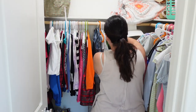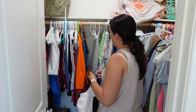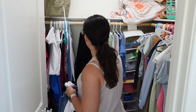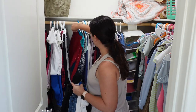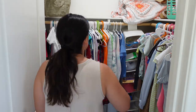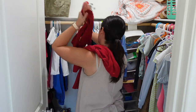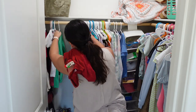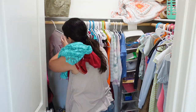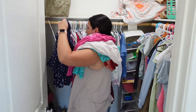So my daughter Fiona is almost 9, and she has a bunch of clothes that it's just not her style anymore. I don't know about you guys if you have kids, but I feel like the older they get, the more opinions they have on what they wear, which is fine. I was the same way when I was her age, I'm sure. So I was just going through getting rid of things that were too small of a size, or things that I literally have never seen her wear, or things that she hasn't worn for a really long time.